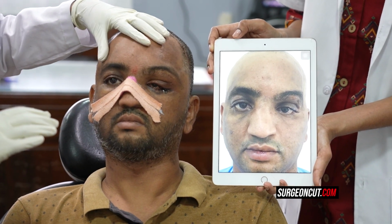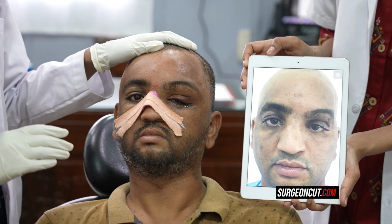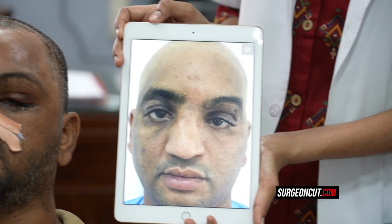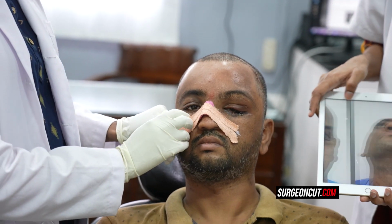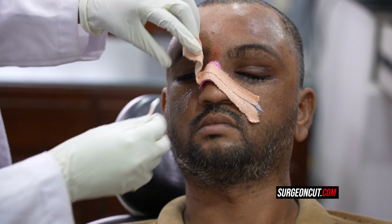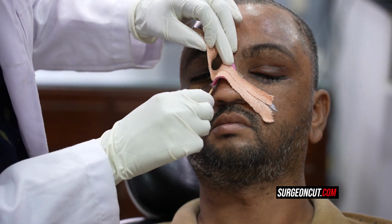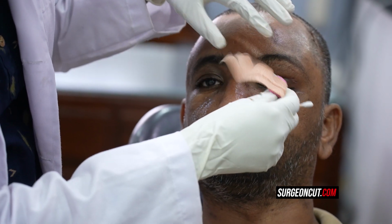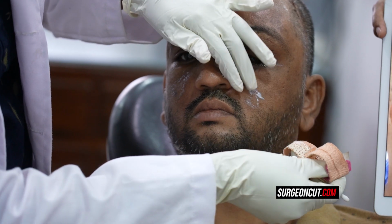There is a little swelling, a little edema which should subside, and more or less his face is quite symmetric. We were hoping this temporal hollowing is solved, so that is done. His dystopia is corrected, and also the nose to a certain extent. Let me just take off the splint and show you. Okay. So we have corrected the nose also a bit.